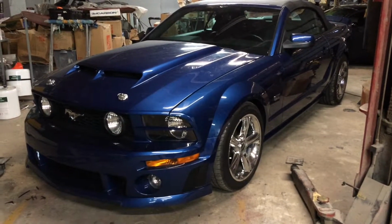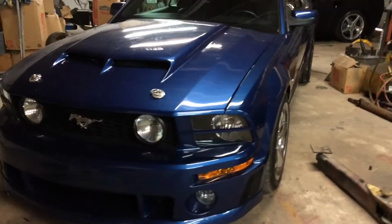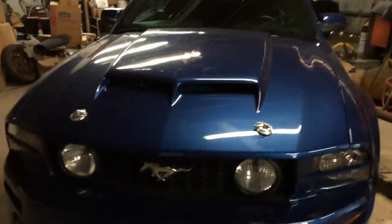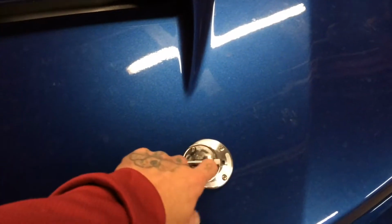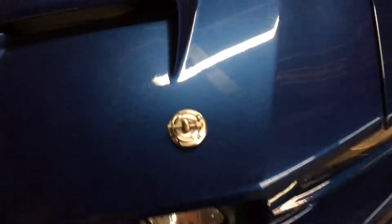Not too bad looking for a Mustang, I guess. Not really a Mustang guy, but at least it's got some nice front end on it. Nice headlights, nice scoop. Killer looking billet aluminium.